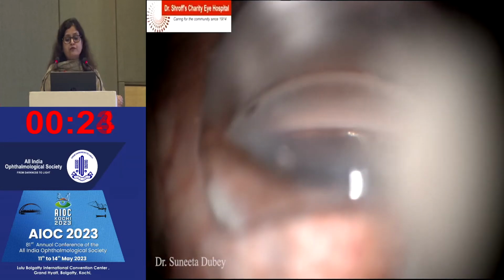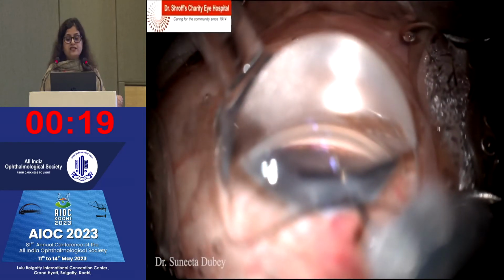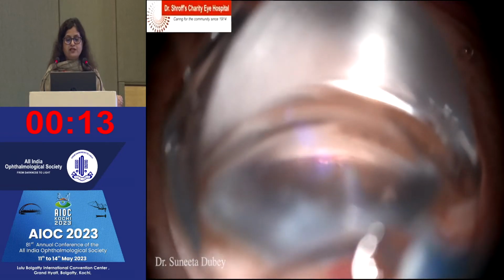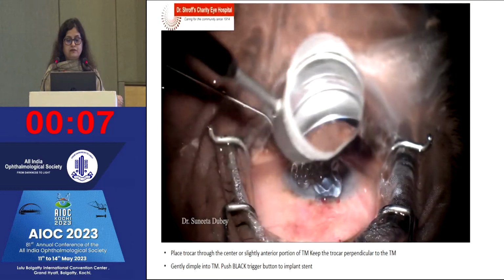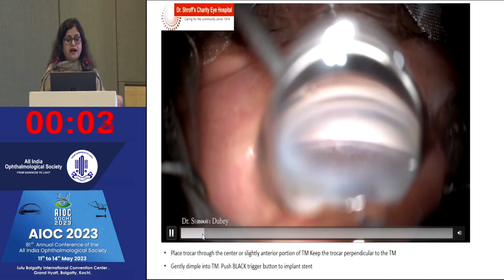So here it's very important to have an en-face view of the angle, because you have to insert the implant into the trabecular meshwork. So once you have done it, just check that it is nicely placed, and then you can close the section.